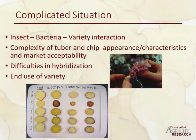This little study here shows some of the ideas that we had behind the idea about end use of the variety. It was just a quick and dirty study we did several years ago where we chipped, baked, microwaved and boiled lines that had been infected. Outside of the chip there, the consumer really wouldn't notice that there's a real problem. To the producer, of course, that's a yield reduction and a possibility of a whole disaster.